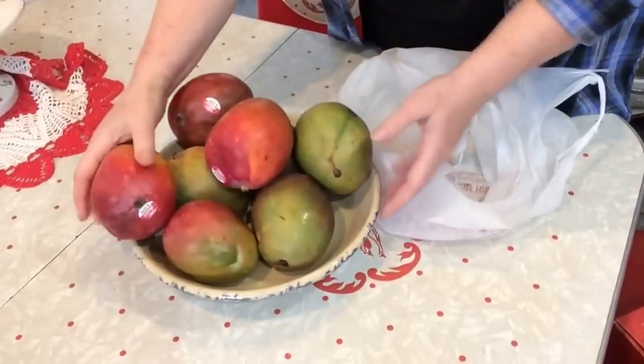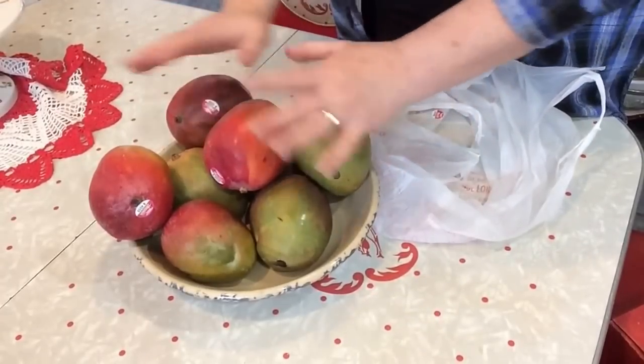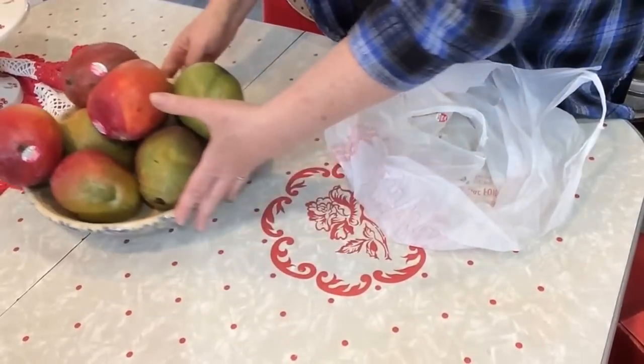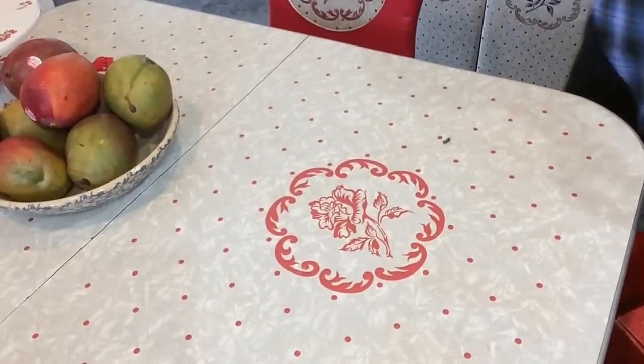Now the good thing was they let me pick and choose which ones I wanted and trade them off and on. They came in a box and they let me switch them out. So I got some that were firm and some that were very ripe, and so I'll be able to use them at different times. That's good. So I'll be able to make smoothies with them or slice them into salads. They'll be really good.